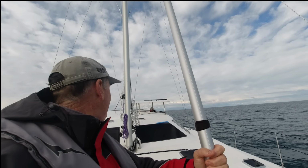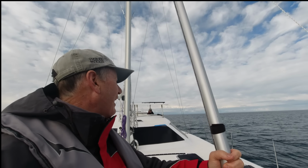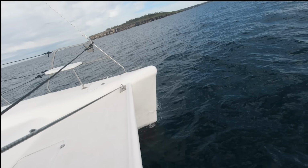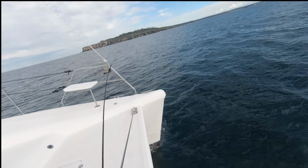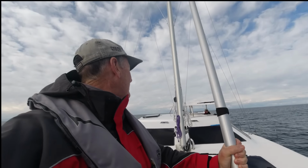So that's 2,000 revs. What speed? 8 knots at 2,000, and we're not even in a little bit of splash. We're getting a run every now and then. What's the running speed when you get on a wave? 9 knots on the back of a wave, so we're getting 9 to 10 knots.